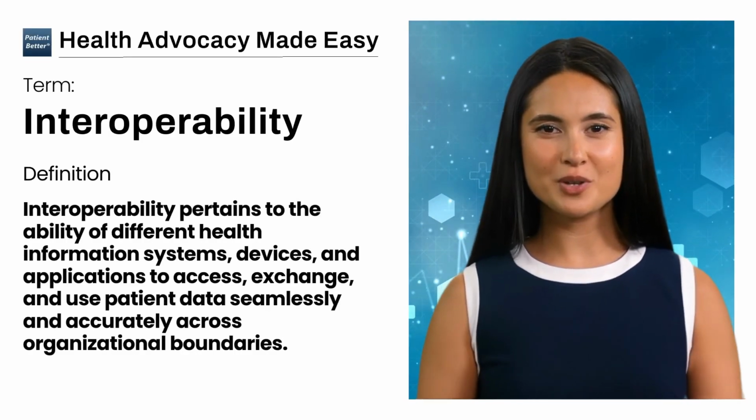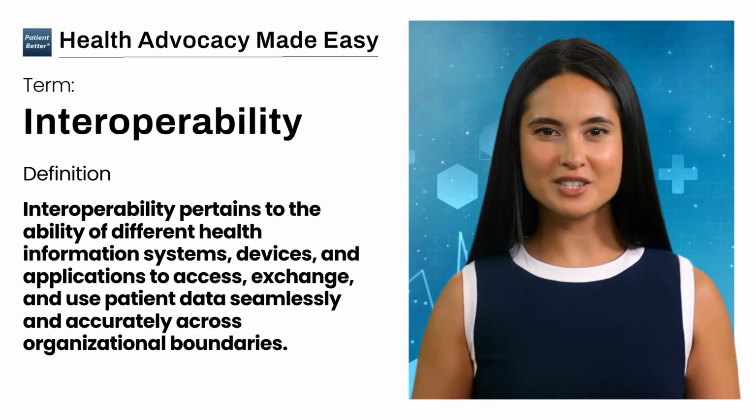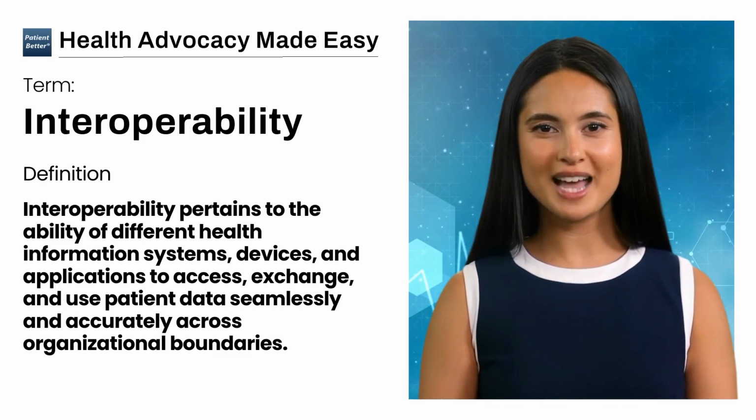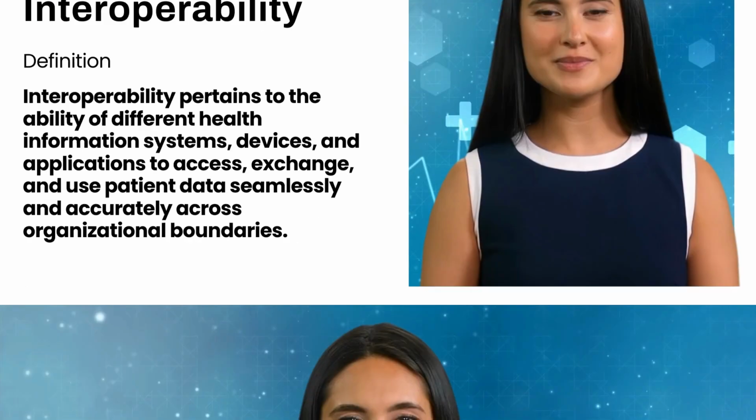Interoperability pertains to the ability of different health information systems, devices, and applications to access, exchange, and use patient data seamlessly and accurately across organizational boundaries. For patients and caregivers, interoperability is used to provide a higher level of coordinated and efficient healthcare.